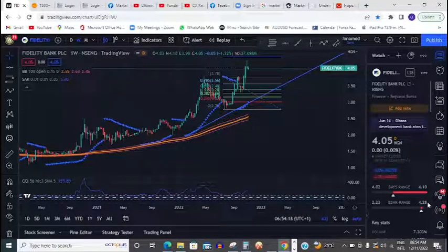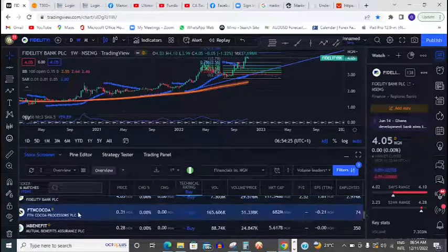The 52 weeks range is almost getting to the top of the 52 weeks range. So I expect some pullback in that stock.